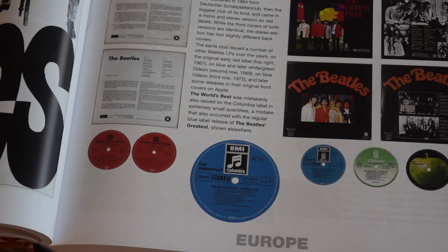Today's new rarity finds video. I have to show you two new records in my collection and 5 new CDs and some posters. So not much, but very, very valuable.